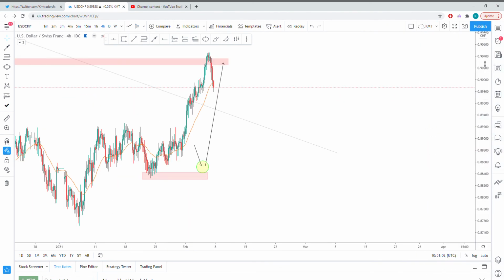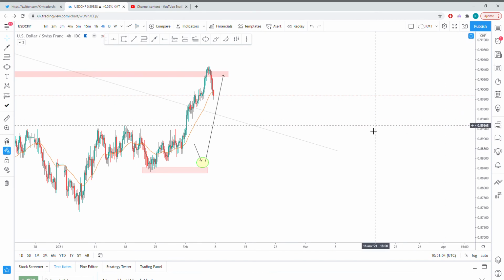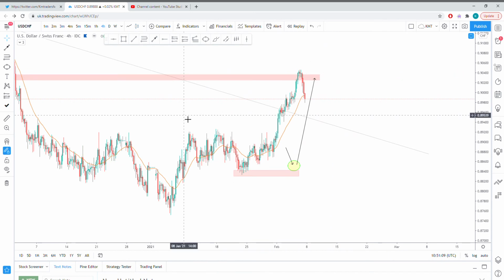So coming to the last two pairs, we are looking at USD CHF. With this one, I am looking for some sell-off opportunities now.